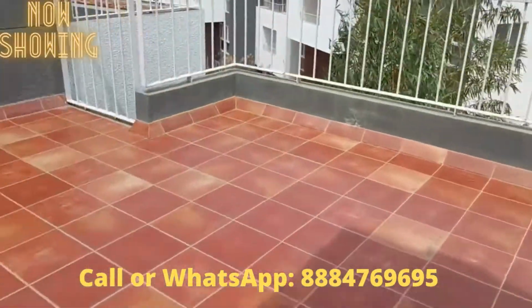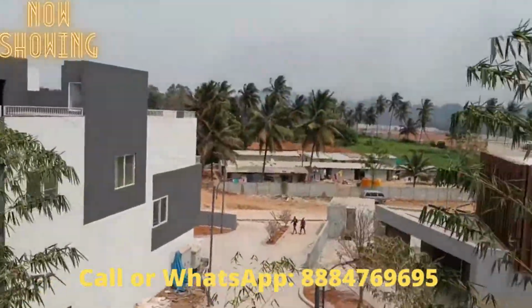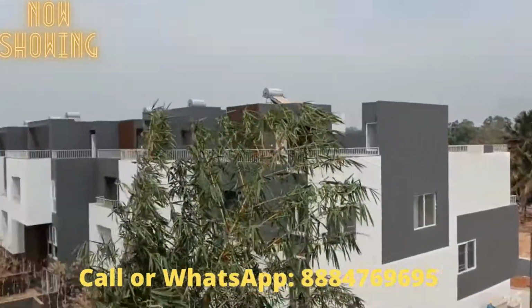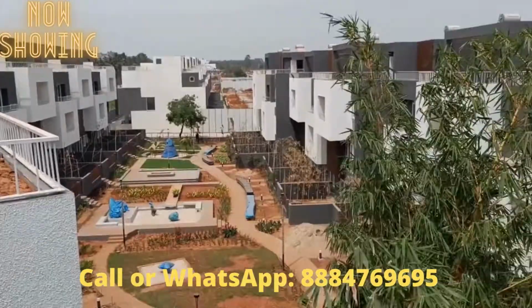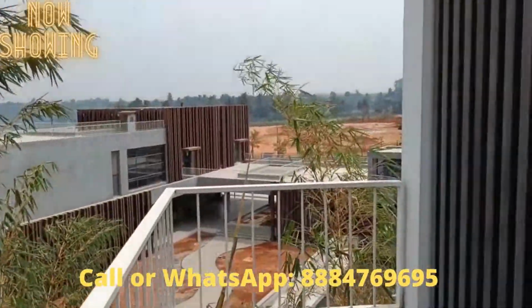See the amount of breeze you can feel. And that is a marketing office you can see. And there are parks and all the amenities, work is going on. Some villas have already been constructed because this is near to possession only.